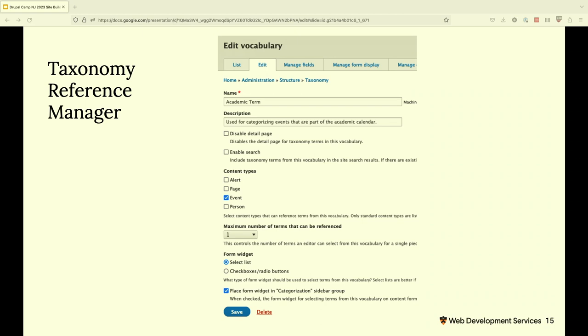In this case, this website has the alert module, the event module, and the person module enabled, so we have those content types available. So we can go in and say that the academic term vocabulary that we're adding should be available in the event content type. You hit save, and it'll programmatically create the taxonomy term reference field for that content type. You can choose the form widget that gets displayed on the node form, and then you can choose to put it in that categorization sidebar I showed you before, or if you want, in the main body of the form.